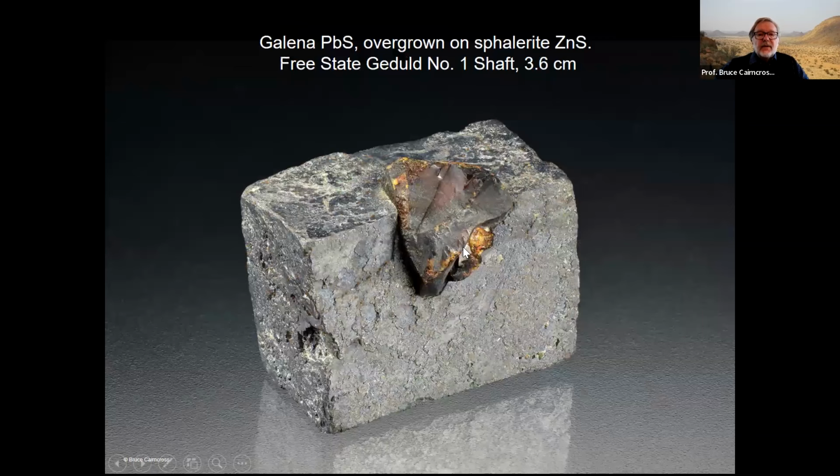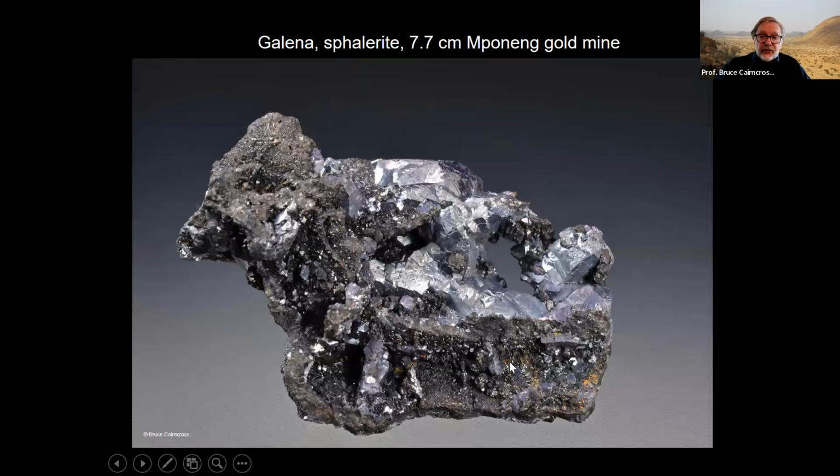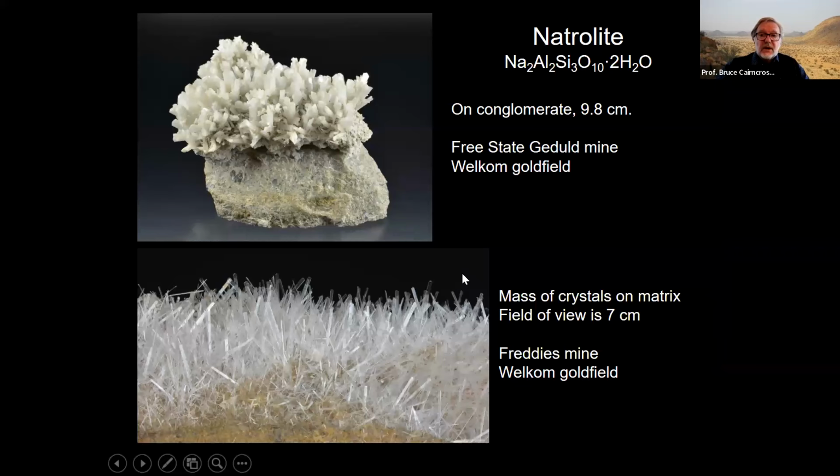And then the sulfides, which maybe should be open for some research as well. This is a sphalerite zinc sulfide that was overgrown by a euhedral galena crystal, again from the Free State Geduld mine down in Welkom. Some more galena with some quartz, well-formed galena crystals. You know, you expect galena in a lead zinc mine, you know, the Pering mine, for example, or an MVT deposit. But these are secondary galena crystals in the Wits gold mine. Galena and sphalerite, the small amber-colored sphalerites with the galena. Secondary natrolite occurring in vugs and cavities, some of these little flat needles, that's about 7 centimeters, 10 centimeters.